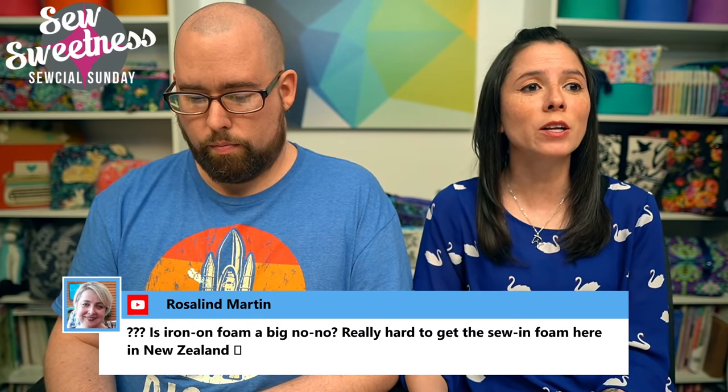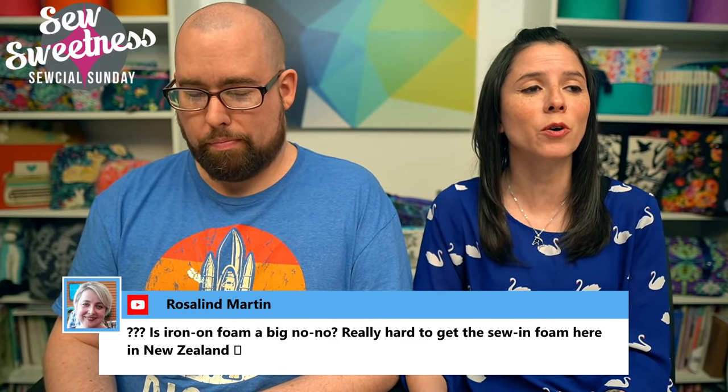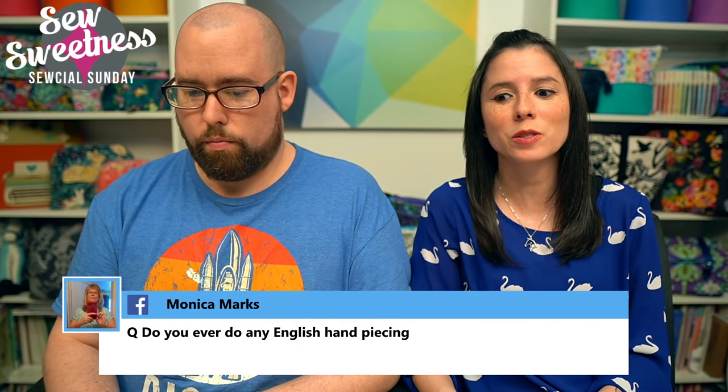Rosalyn wants to know, is iron-on foam a big no-no? Really hard to get the sew-in foam here in New Zealand. Never do any English hand piecing. So it's been some time.